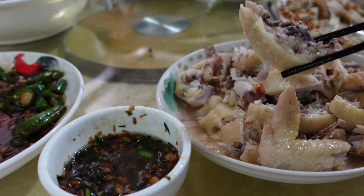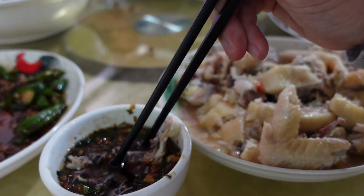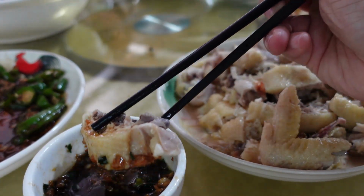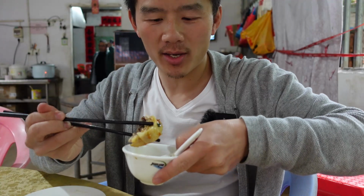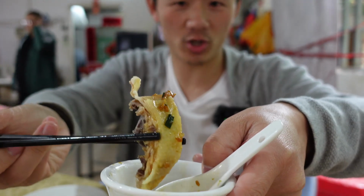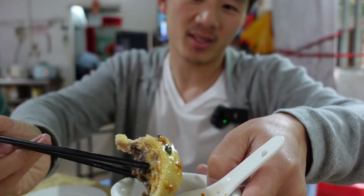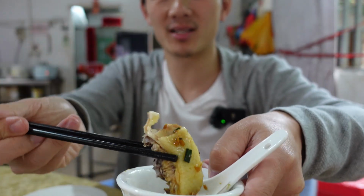It's got bone and meat mixed, but this sauce, make sure you get everything in the sauce, dip all into it, soak it in the sauce. Chicken, it's dipped all in the sauce. You can see the colors already changed, and it's got some ginger and spring onion on top of it. It's blinking. I think that's from the chicken skin. There we go.